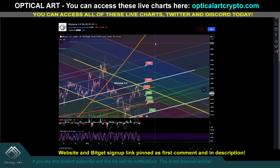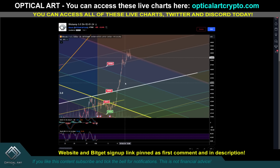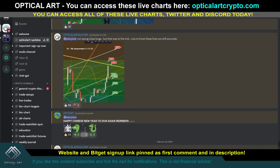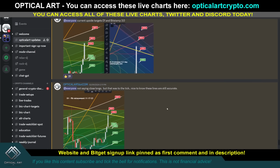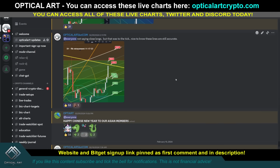This is a published version of this chart. It was published on February 1st. Just want to show you how this worked out. As we came up, we hit that literally to the dollar and got rejected. In Discord, I was pretty much covering the exact same thing I'm telling you now. The 48,700 around that area was your next major resistance if we get above 48,473. We got rejected at both of those key resistance levels.